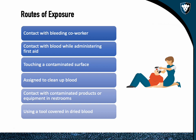These are the different routes of exposure. So contact with bleeding coworker, contact with blood while administering first aid, touching a contaminated surface, assigned to clean up blood, contact with contaminated products or equipment in the restroom, and using a tool covered in dried blood. That's why it's vitally important to clean up any blood immediately to make sure we do not spread any of these.